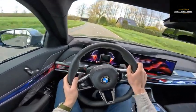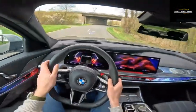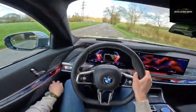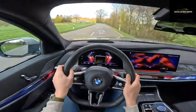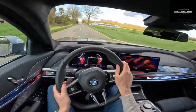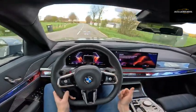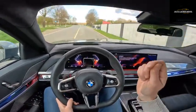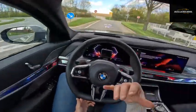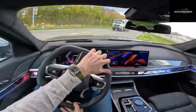So even though it's still very comfy, very luxurious, with this, I feel like if you turn it in, there's something happening. I can feel what I need to do. I can feel how much input I need. It's just a nice driving experience. And from the moment I got in it, it felt amazing. And I still feel like it's a bit too close, as I said, a bit too close to a Rolls-Royce to be a real BMW.